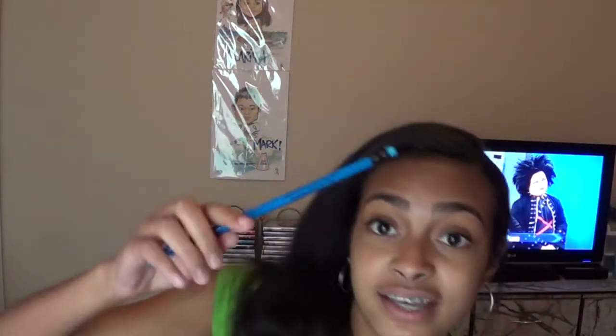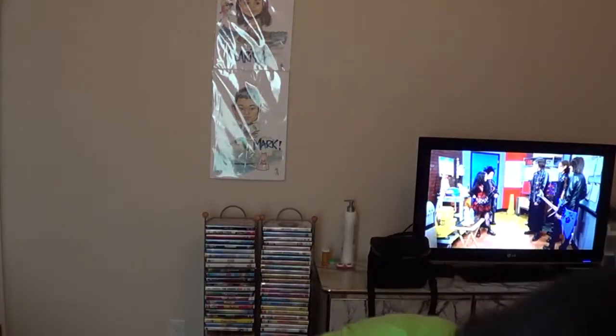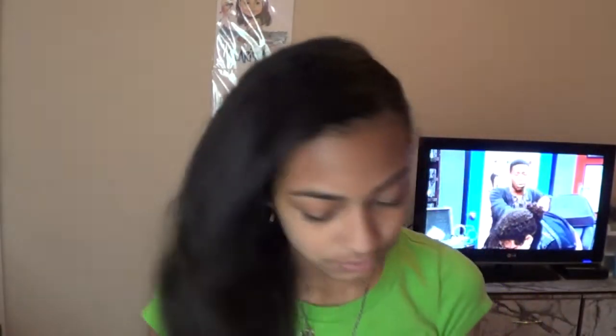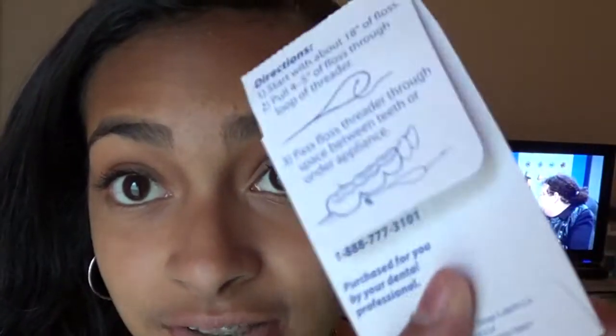Next, they gave me pencils and a toothbrush package. Right, let me just give this to you. This is Orabase. It's just a maximum strength oral pain reliever. This is gum, healthy gums, healthy life. It says the gum eases through floss stutters to prevent gum disease. So that's really helpful.